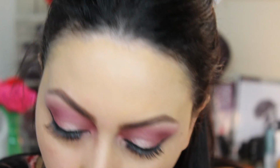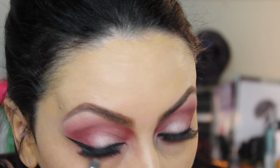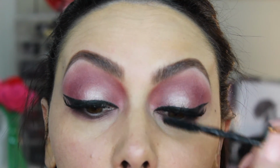With another clean blending brush, I decided to pick up the color Love Letter, but just very lightly. Add it to the bottom to smudge out a little more so that it has a little bit of a contrast, but it's a very minute amount. I didn't want to make my lower lids too dark because I always think that the red tones make you look a little sick. But now I'm grabbing this mascara that I love, you guys.